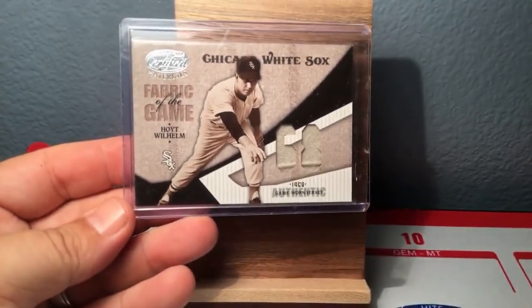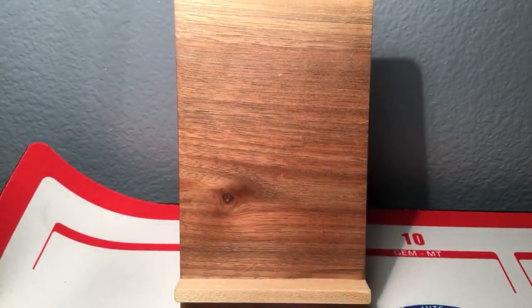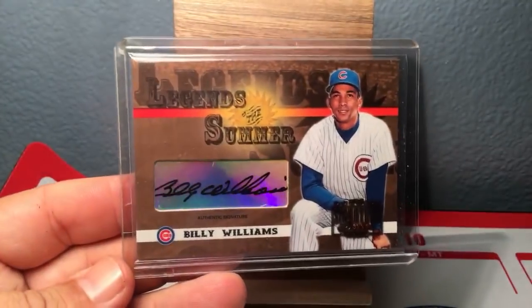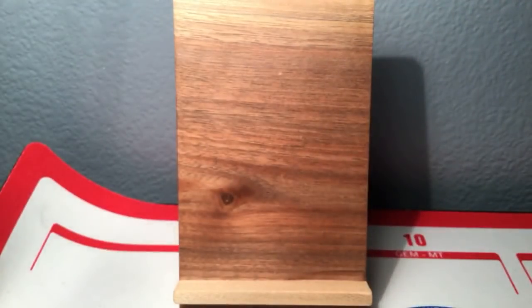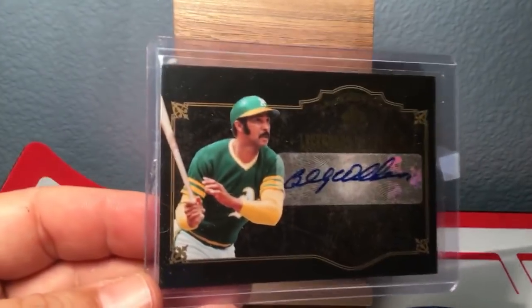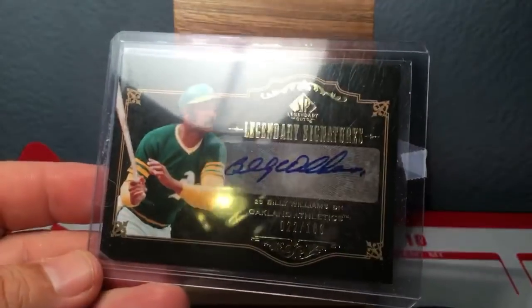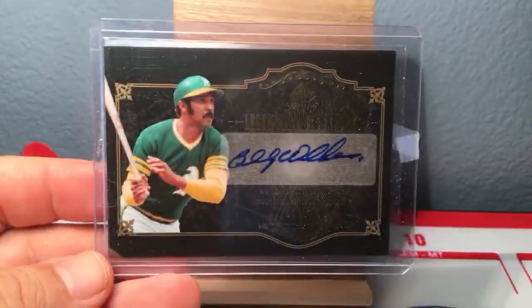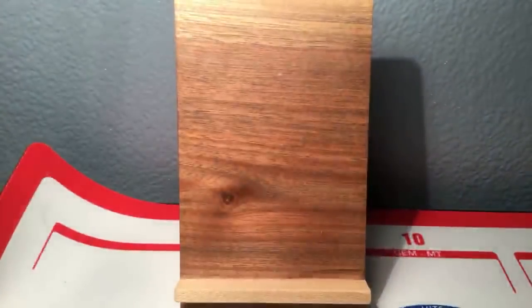It's not wanting to focus for some reason. There it goes. What a pretty card. Billy Williams, Legends of the Summer auto. Thank you, Canadian Cards. I really appreciate that. Billy Williams, legendary signature. Look at that, numbered to 189. Sticker auto, but what a cool old A's uniform he's wearing.